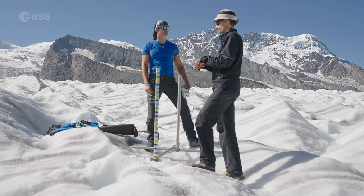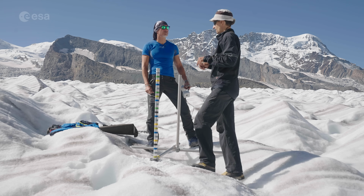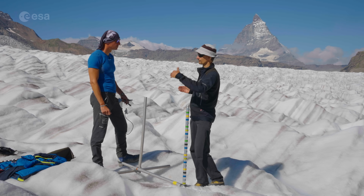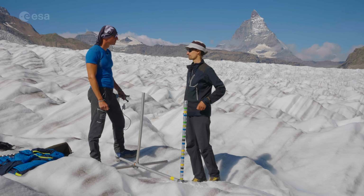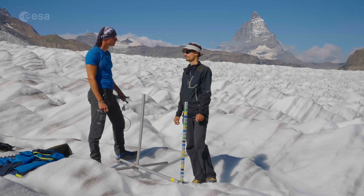We have a bit of new ice coming in, the one flowing down the mountain. But in that time, the stake will have moved. The ice that flows down is pushing our stake away. So the answer to your question is basically no, unfortunately, we won't grow the glacier during winter.